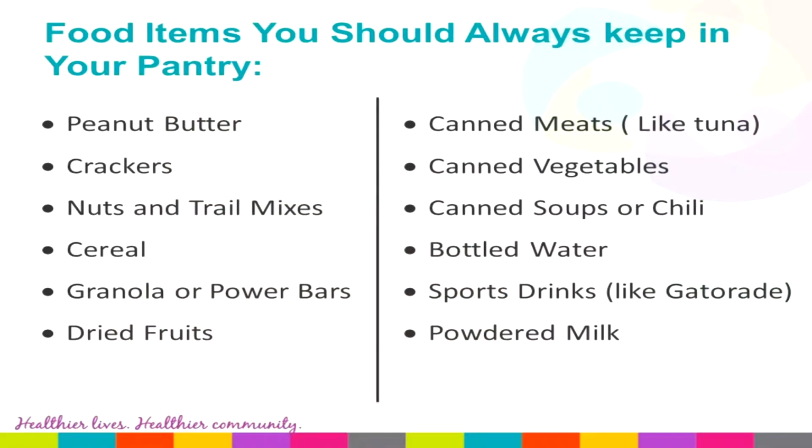Okay. And what are some food items that you recommend to always keep in your pantry? Right. Well, some of those have already been mentioned. You want to make sure you have peanut butter. And I know some persons are allergic, so keep that in consideration. But peanut butter lasts. Most peanut butter is shelf stable. You open it up, you can still store it right on that shelf, unless it actually says refrigerate after opening. So look for things like that.